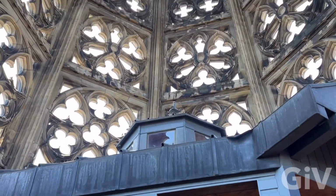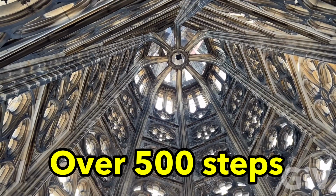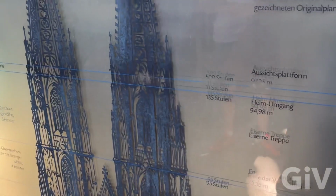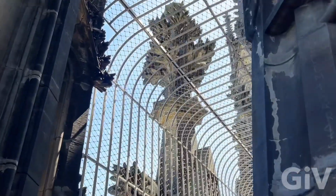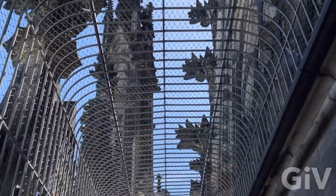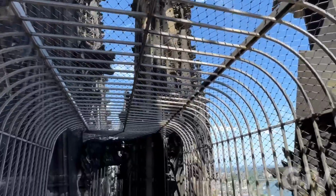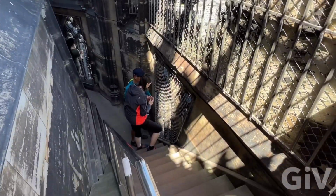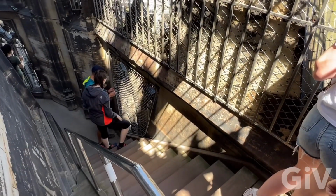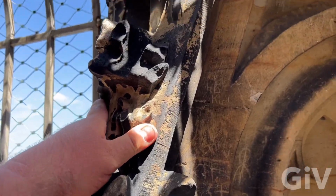Wow. This is pretty impressive though. Glad I did it. I think we are right here. They're putting their love locks up there. I have no idea what kind of stone it is, but pretty cool.